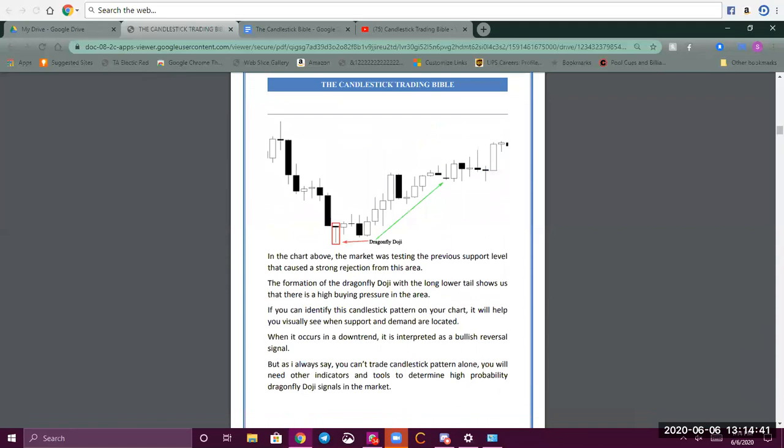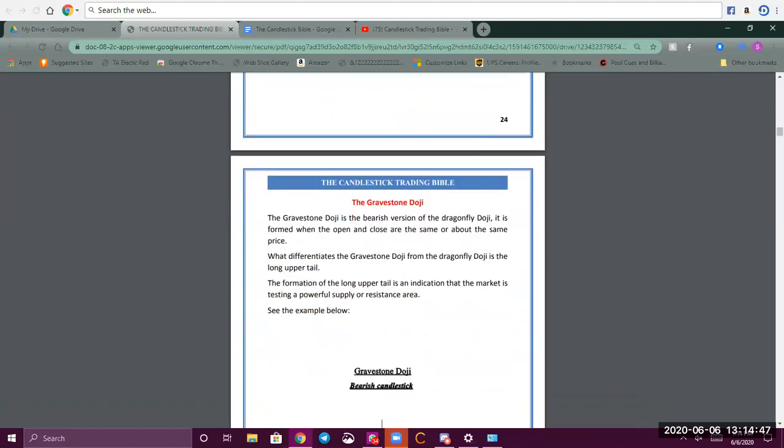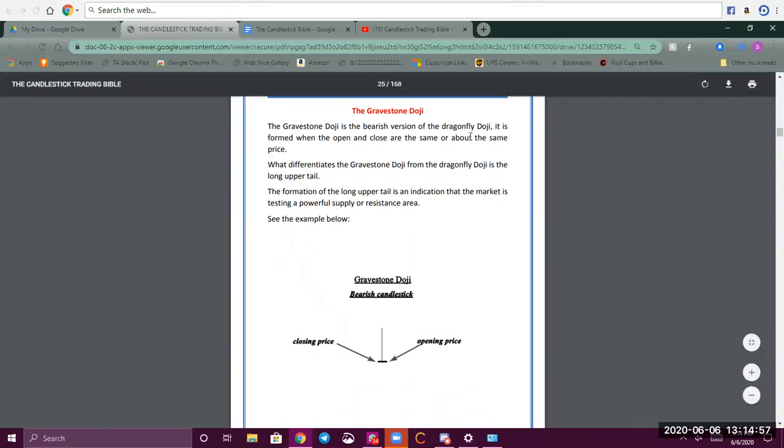So the bull looks like Thor. That's Thor's hammer on top here. You can say this is Thor's hammer. And this looks like the thing that they use to stomp asphalt with, just a pounder. So bearish candlestick: the Gravestone Doji is a bearish version of the Dragonfly.